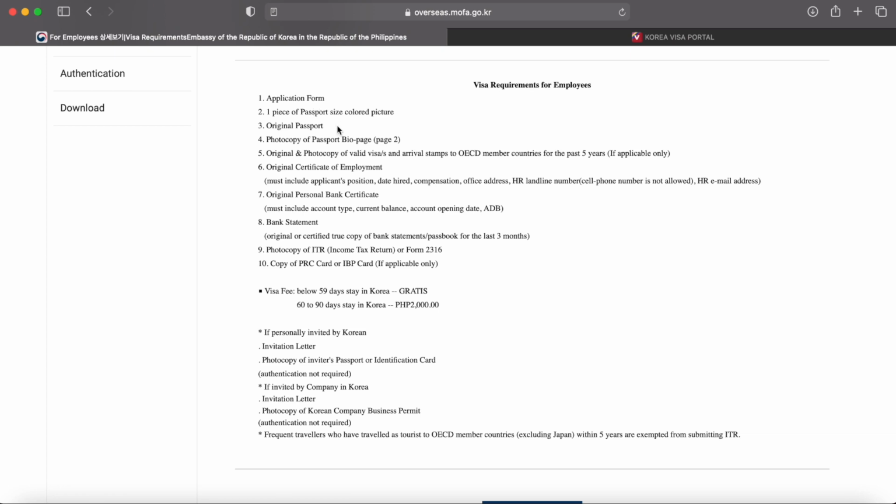Okay, so your original passport. On submission of your documents, you should include your original passport here. Photocopy of your passport bio page, this is page 2 of your passport, just a photocopy of it. And original and photocopy of valid visas and arrival stamps to OECD member countries for the past 5 years.